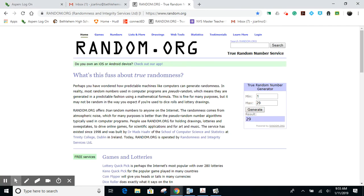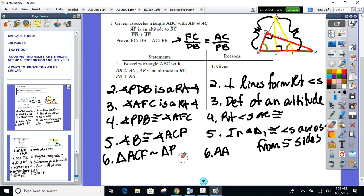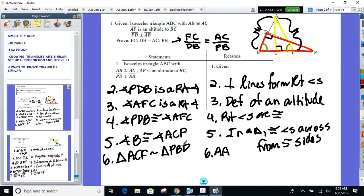Yeah. How about 29? I needed the statement, though. Triangle ACF. Hold on. ACF, got it. Similar. Oh, almost had him. I was waiting for it to come out of his mouth. ACF. I don't know about PDB. Yep, and now the triangles are similar. Sides are in the ratio. CSSTP. Whew. All right, we're good.